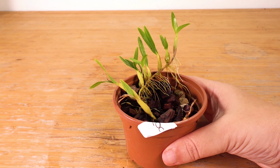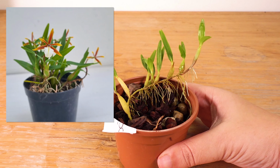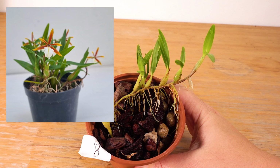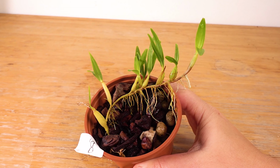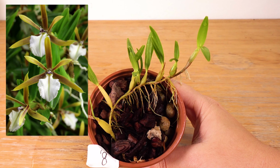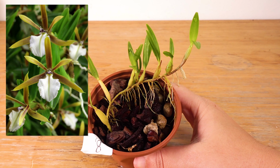I loved how tiny it is, and the flowers seem to be very big in comparison to the plant. It kind of looks like a bulbophyllum a bit to me, but the flowers definitely show that it's related to encyclia.